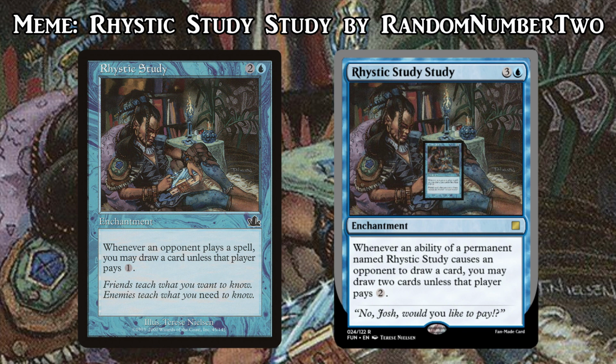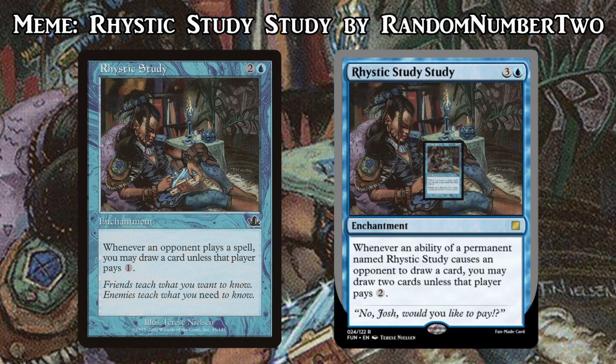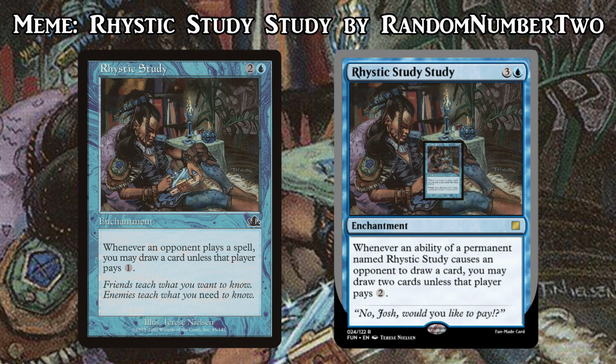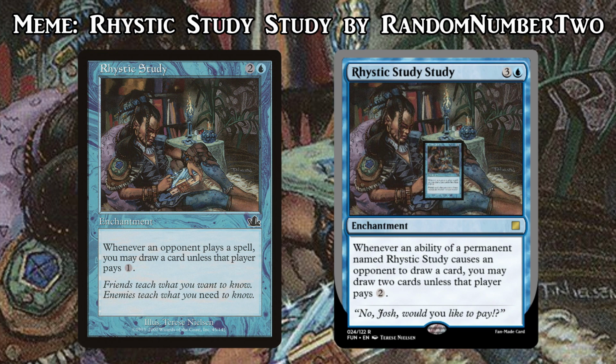Utility, it's very narrow. You have to know that your opponent is running Rhystic Study and that they're going to play it. If you draw this and they don't have it, not very helpful, but it is a funny concept.